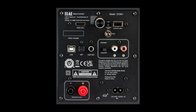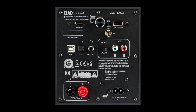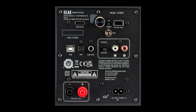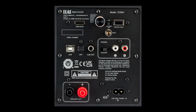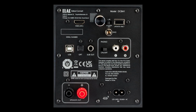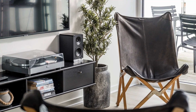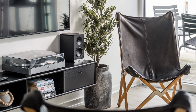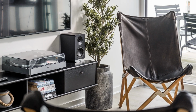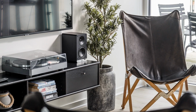Input connectivity is impressive. HDMI ARC will allow you to connect your TV to use its remote control to change the volume, as long as your TV has HDMI CEC functionality. Elac does provide a dedicated remote control as well. Vinyl lovers are catered for as well, with the inclusion of a moving magnet phono stage to hook up to your turntable. It can be switched to a regular line level input for use with other analog sources.